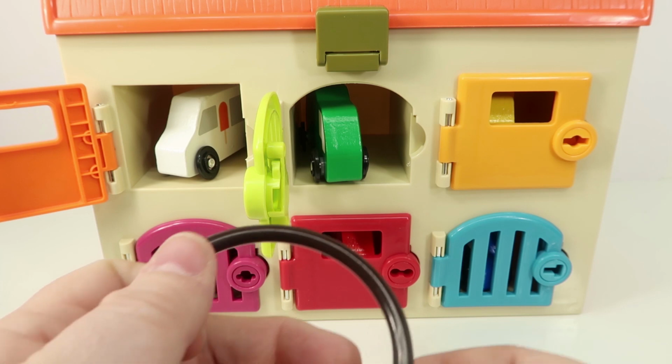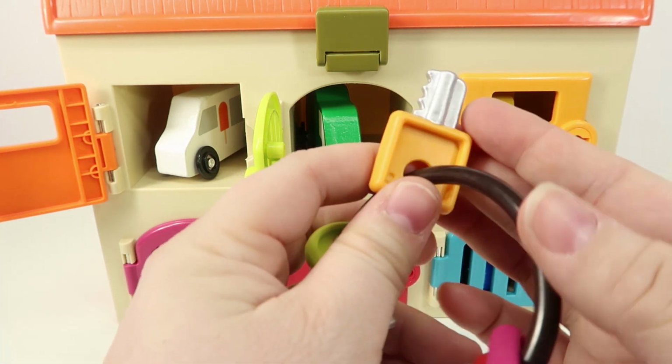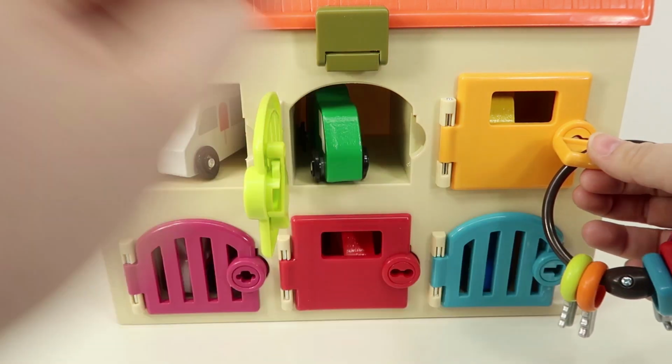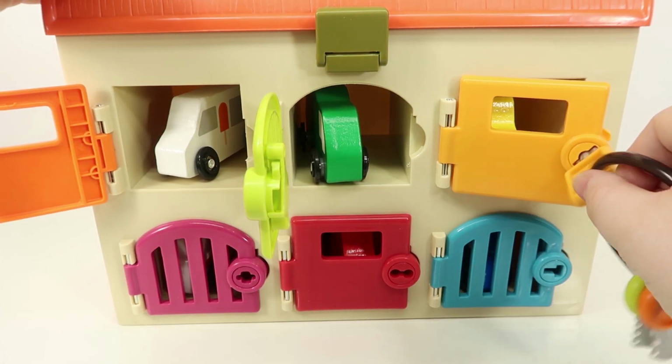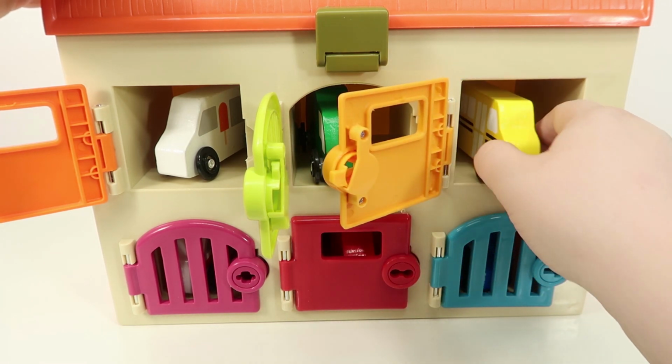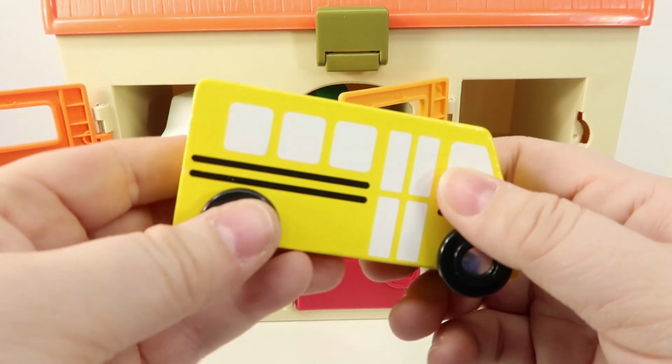On to our next door. It's the yellow door. We need the yellow key for the yellow door. Let's open it up. And inside, we have a yellow school bus.